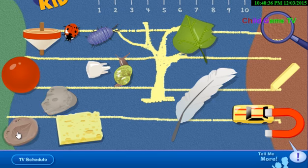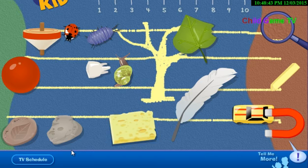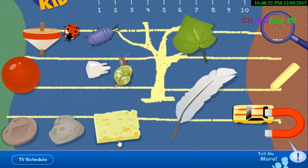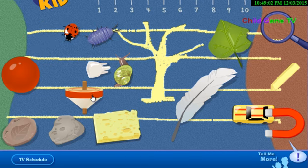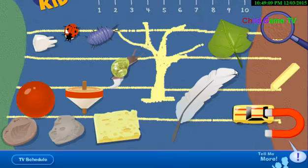A fossil's like a footprint that's saved for a long time. This rock sparkles. The little lines on the leaf are called veins. When a top spins, it's balanced. This ball is made of bouncy rubber, just like tires. Ooh, someone lost a baby tooth.